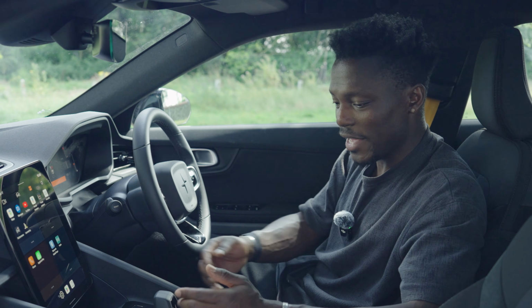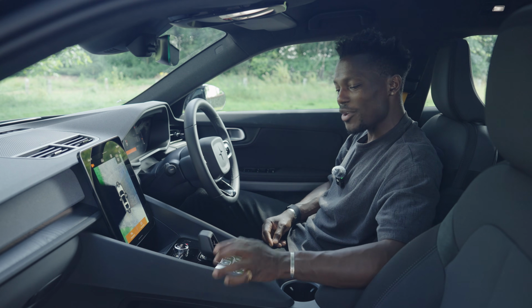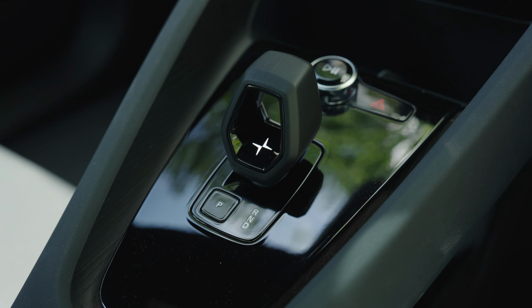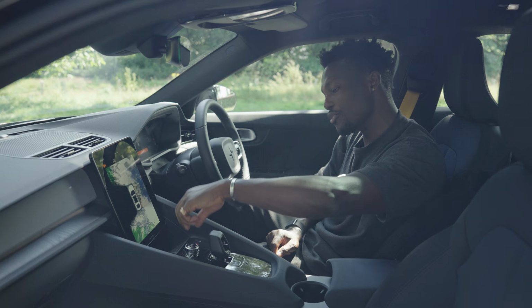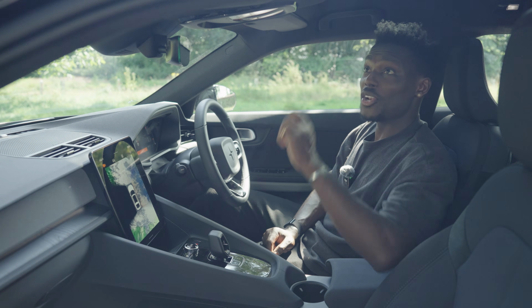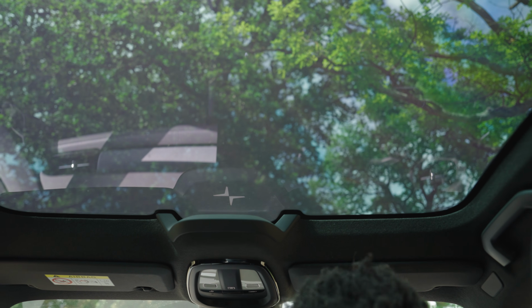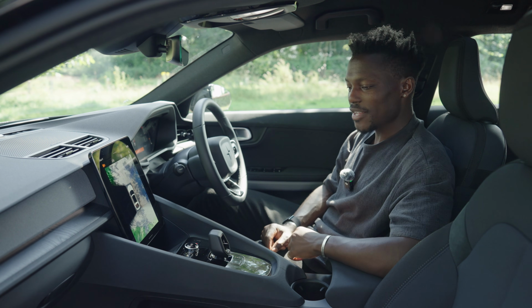And we have our gear shifter here, which is nice and satisfying when you push it up and down. It's nice and clicky, which I really like. And it also has this little Polestar lit up logo on there, which is pretty cool. Just the little things that they've added. And you got your volume control here and also like defrosting the windscreen and stuff like that. And then up here we have this logo as well that reflects onto the ceiling, which looks pretty cool. Just this nice little touch that they've added to the car.